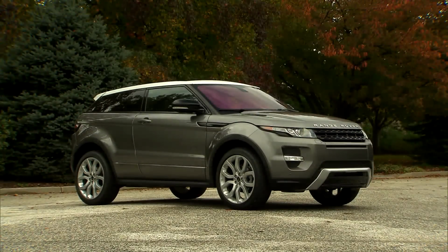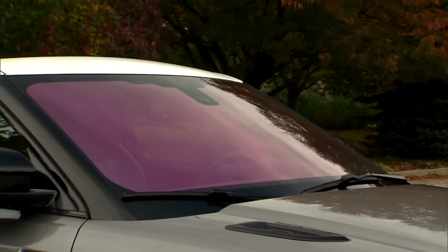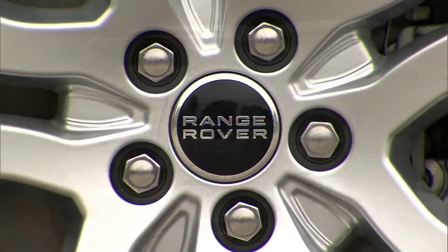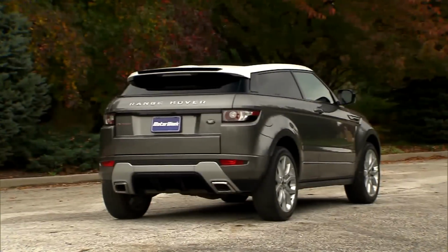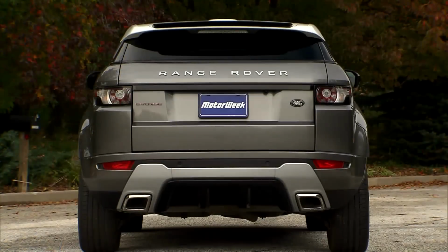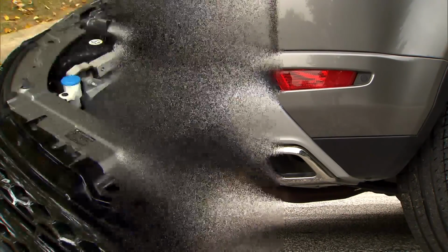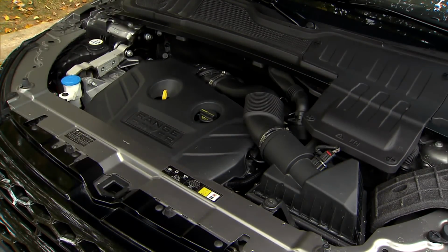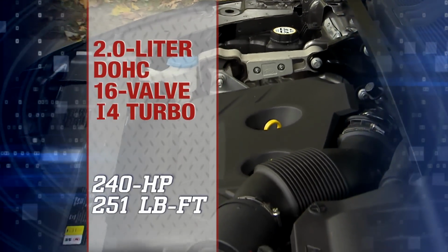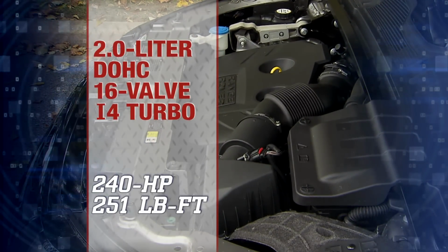Clearly, designers put a lot of their passion into the Evoque's design, with a fast windshield, rising belt line, wraparound greenhouse, and optional 20-inch wheels. It even looks sporty from the rear, with a high-mounted spoiler, small clear lens taillights, and lower rear diffuser. The thunder under the hood comes from a small but potent 2-liter i4. Turbocharged and direct injected, it puts out a stout 240 horsepower and 251 pound-feet of torque.